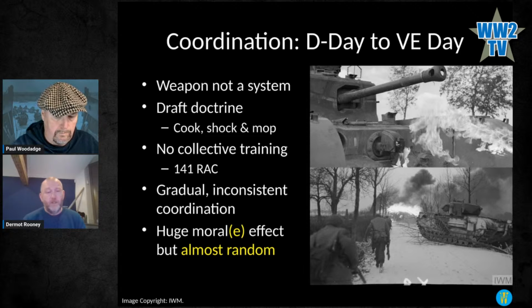But the doctrine at the time was one of shock. It was armor focused, which involved the Crocodile driving at its full road speed of 12 miles an hour, still quite a lot faster than an infantry soldier can walk or run, getting close into the enemy within that effective range and squirting rods of flame at everything. And that will shock the enemy, and then they'll either run away or they'll surrender. The infantry then come along and accept those surrenders, mop up and sweep up the ash.